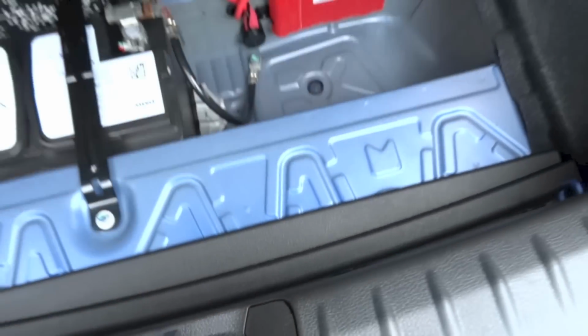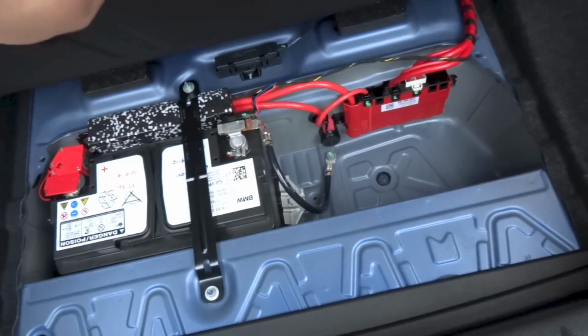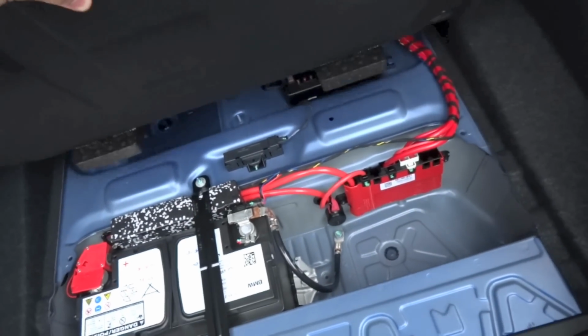To the right of the boot, you can find a storage pocket, a power outlet, and a light that illuminates the area. To the left of the boot, you can find the vehicle's warning triangle and first aid kit hidden behind a cover, and on both sides, you can find hooks to hang items on. Underneath the boot floor is the vehicle's battery and a bit of storage.